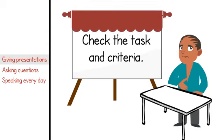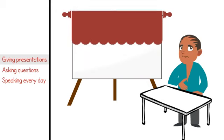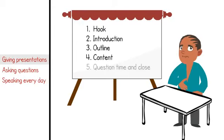But here is a common approach to presentation content. 1. A hook, to grab the audience's attention, for example, a story or question. 2. An introduction of the presenters and the topic. 3. An outline, the subtopics to be covered. 4. The content as per the outline. 5. Question time, and the close, where you thank the audience.